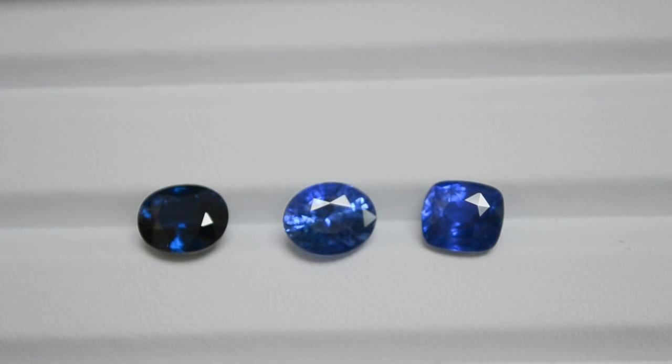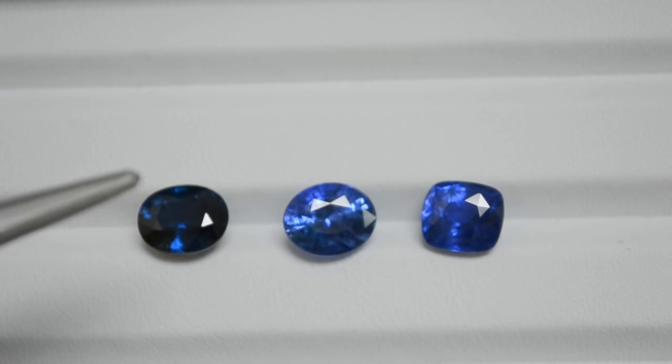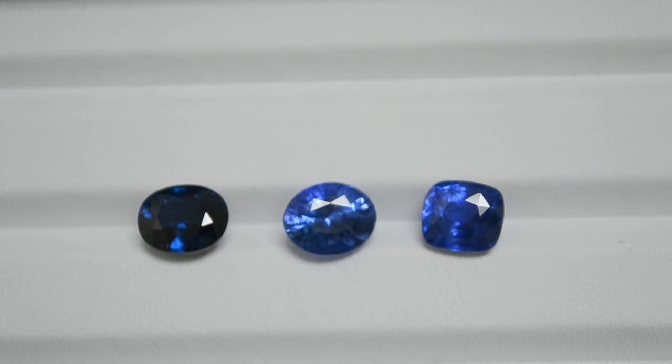And this piece on the extreme left, you can clearly see that it is quite dark, very dark, almost like the royal blue, but just a little bit more, I don't want to say it, but it's greenish, and that's the truth. So greenish pieces like the one over here are not as valuable as the ones on the extreme right, which is very close to the cornflower color.